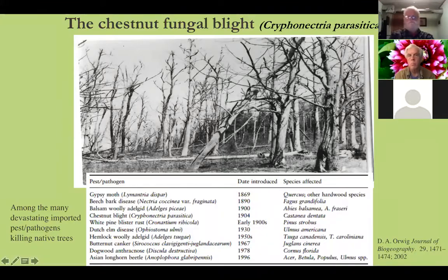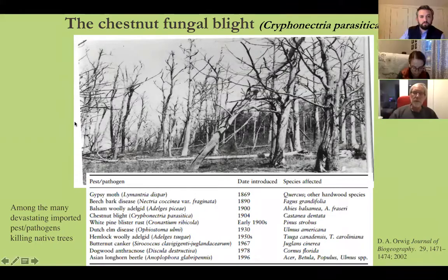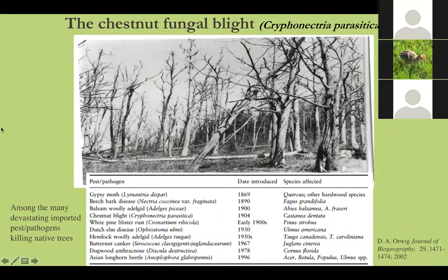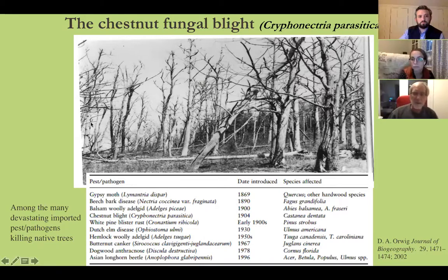So we have ghost forests of chestnuts that still today in some places you can see. There's some in New Hampshire that I know of. It's true because they survive, even though they're dead, the wood is very rot resistant. Now, we've been talking about the fungal blight, Cryphonectria parasitica, that kills the chestnut tree, but it's only one of many imported pests and pathogens that we're dealing with. And I think you know about that.